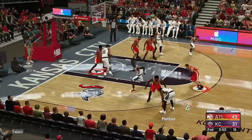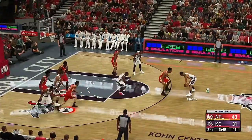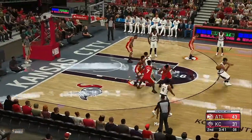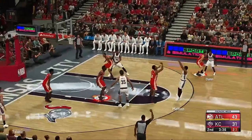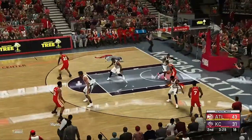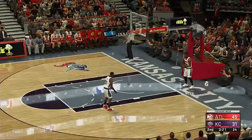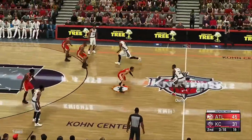Pass to Melton. Here's Okoro. The pass to Melton. And here is Dudley. Capela covering. Just four to shoot. Here's Melton. A three off the mark. Atlanta leading by 12. Now the feed to Young. Count that one. Young's got 9 points in the quarter. Throughout the evening, he's gotten to his spots, and the defense has not adjusted.